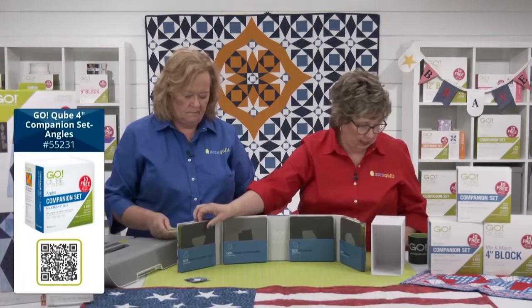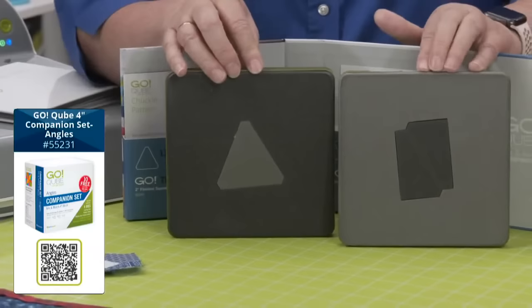So we've got our triangle in a square center. Okay, that is what kind of triangle? An isosceles triangle. Don't try to make it an equilateral. You will be disappointed. It will make you cranky.